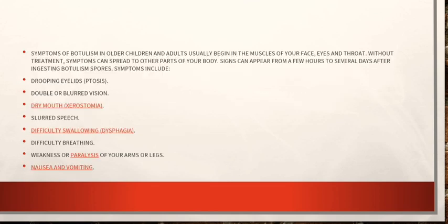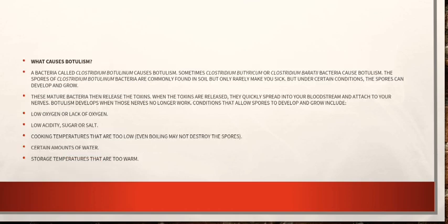They also feel nausea and vomiting, weakness or paralysis of the arms and legs, difficulty in breathing, difficulty in swallowing (dysphagia), slurred speech, xerostomia, that is dry mouth, and blurred or double vision.